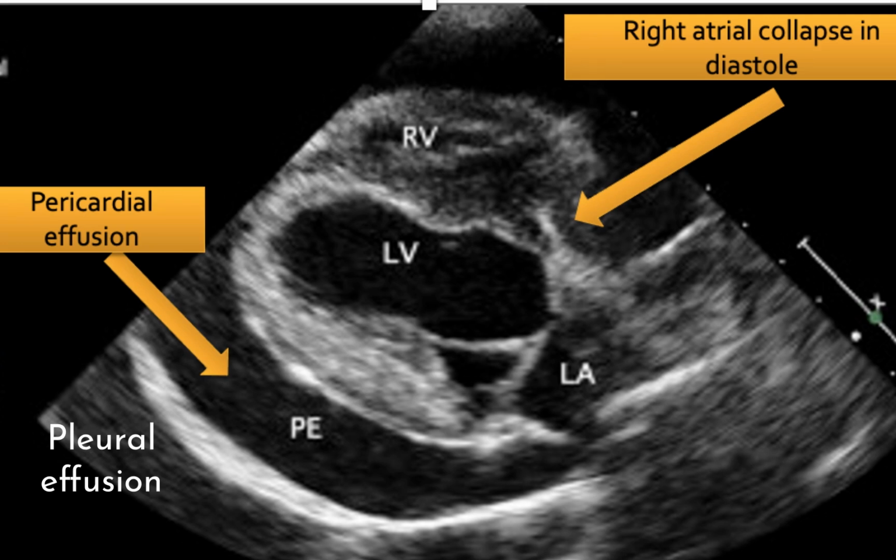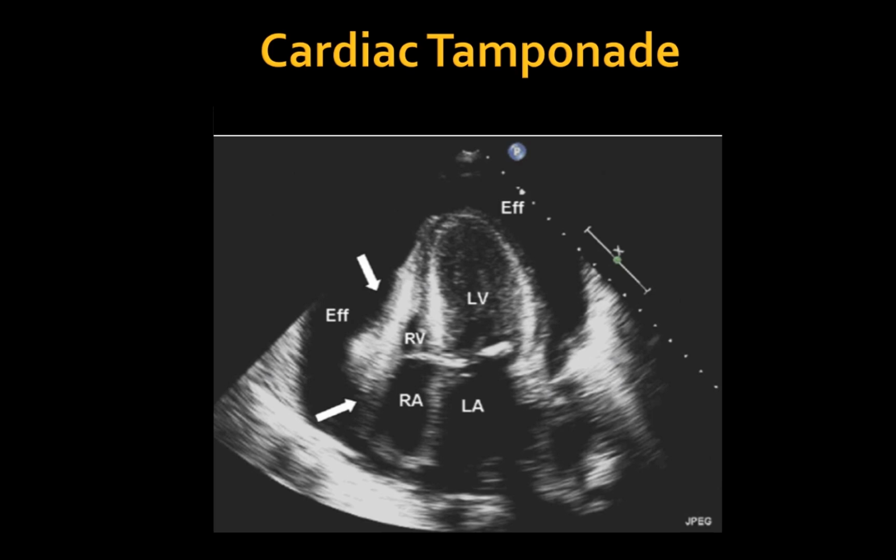This is a very similar image. However, you may appreciate a complete collapse of the atrial wall and partial collapse of the free right ventricular wall, consistent with severe cardiac tamponade. There is also pleural effusion present. This is a left apical 4-chamber view. There is a moderate to large amount of pericardial effusion resulting in partial right atrial and right ventricular wall collapse.